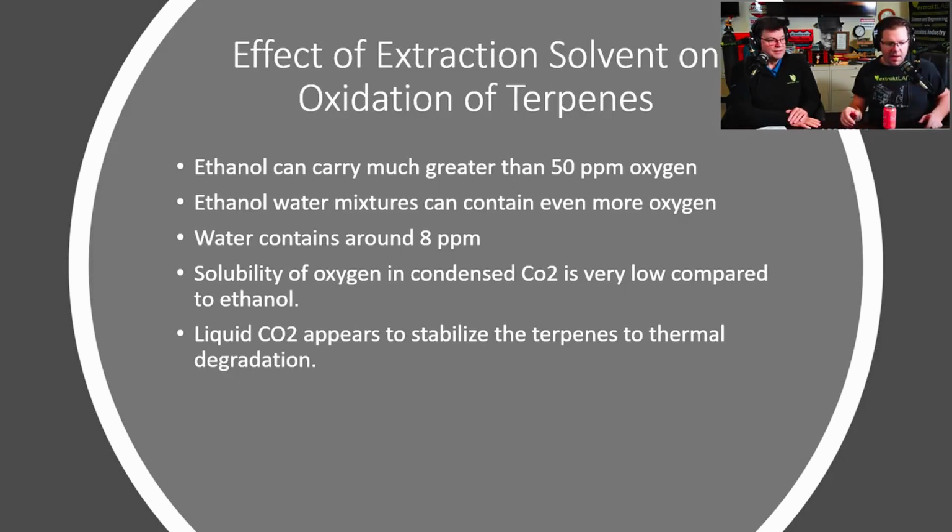So I wanted to bring up the fact that the solubility of oxygen in condensed liquid CO2 is a lot lower. It just has to do with the way CO2 is made. The oxygen itself doesn't condense into a liquid, so it's automatically separated, so you don't have the same oxygen content. And it's well known that CO2 actually stabilizes the terpenes in the liquid CO2.